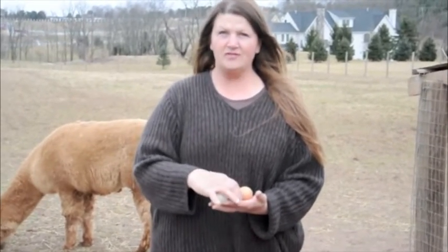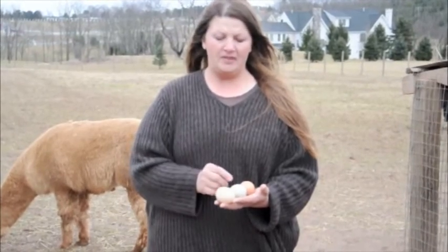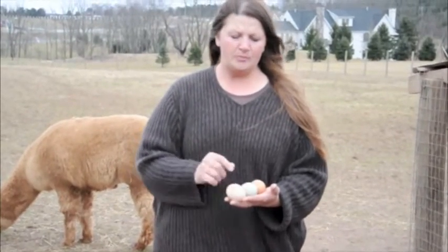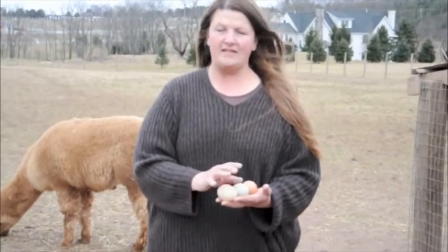So I have a lot of chefs that ask for duck eggs, or people that have a lot of experience with baking, because they say that the eggs help the recipes rise better because they do have a little bit more protein, only because of the size. There's more of an egg white in the duck eggs.